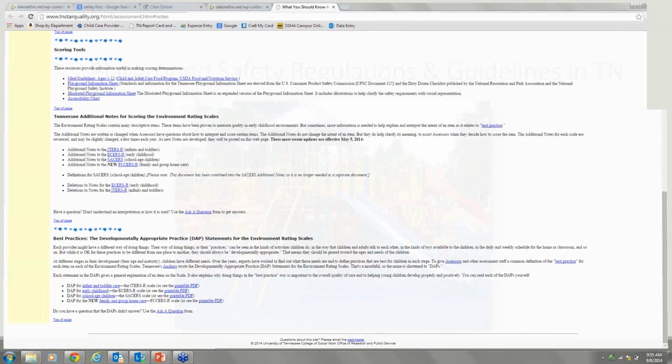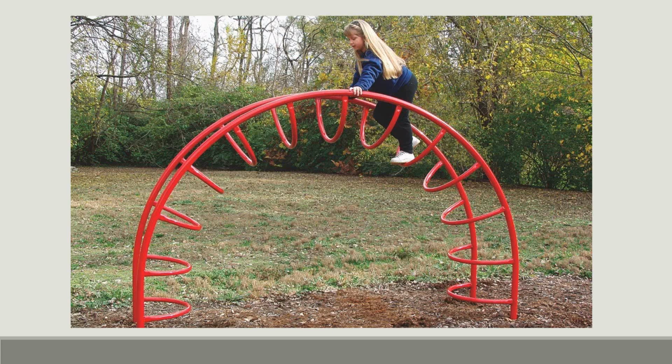All right, so I just wanted to show you guys that link. And now I'm going to show you a couple of pictures and see if you are able to spot the hazard using the information you have on playground safety. So here, when you look at this, do you see a hazard?